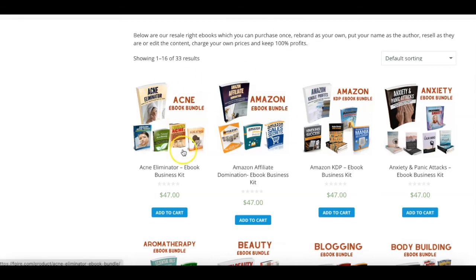Like, look at this one, acne. If you were helping people get rid of acne and you wanted to make money selling this book, you can sell each and every single one of these individual books. That's 5 ebooks on Amazon Kindle, guys. 5 different ebooks you can sell on Amazon Kindle that you didn't have to write yourself.